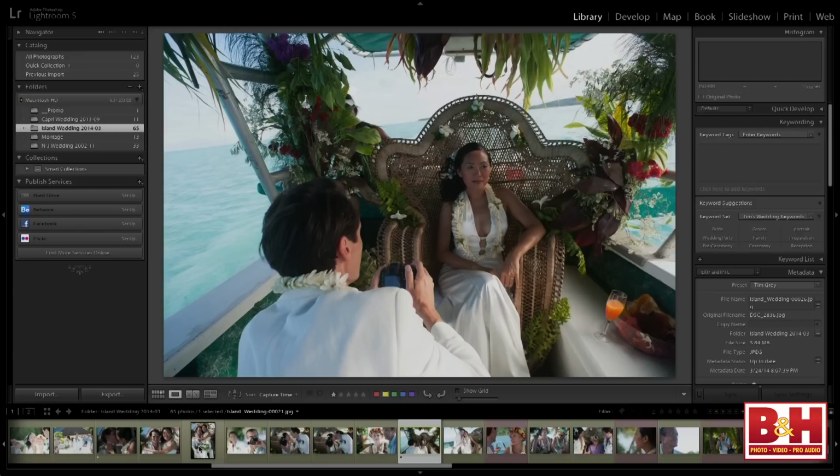And so I'll just use a basic filter. Down at the bottom right on the film strip, at the top right corner of the film strip, we've got that little toggle switch, that little power switch. I can flip that switch on and then specify my criteria. I can filter based on pick flags, star ratings, or color labels.